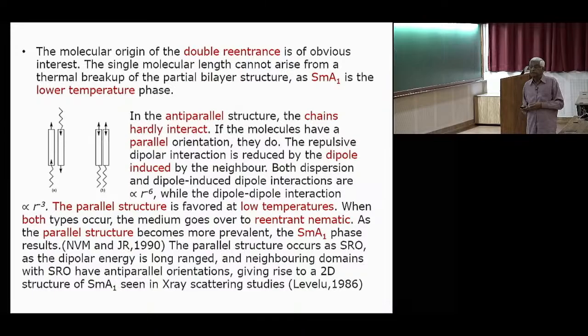The dispersion interaction and this induced dipole interaction both go as 1 over r to the power of 6. The dipole-dipole interaction, the repulsive interaction, goes as 1 over r cubed. So that tells you why these monolayers form at low temperature. At lower temperatures, the density increases, the molecules come closer, and therefore 1 over r to the power of 6 wins over 1 over r cubed. And in fact, you can sit down and make a calculation and this comes out right, compared to k_BT and so on. So we developed a theory based on this.